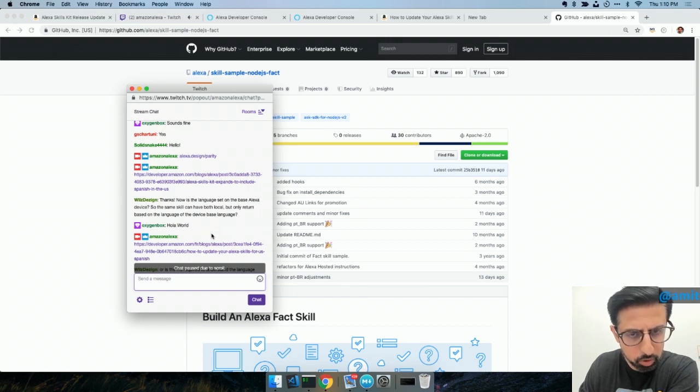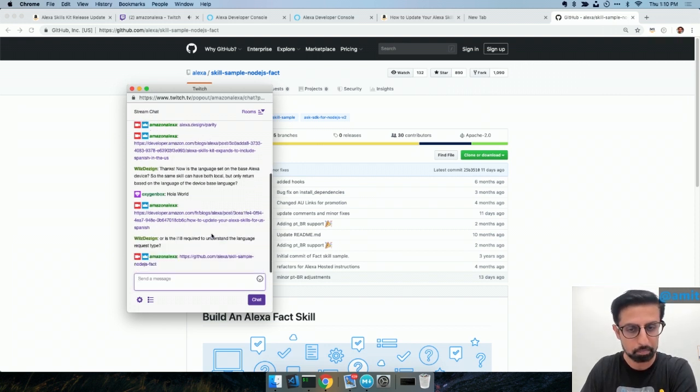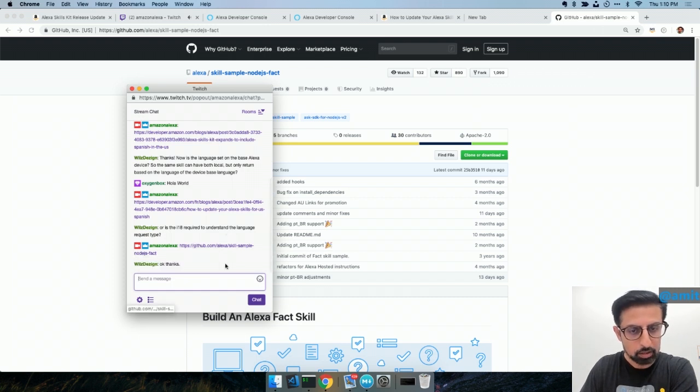So the skill can have both locales, but only return one. The way i18next works is that it's actually getting the locale that the user has set for the device. Yes, so if the device has been set to that language, it's going to pull that as your model. Yeah, hopefully I answered that question.